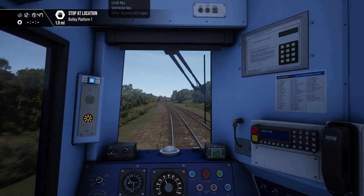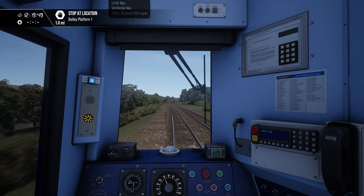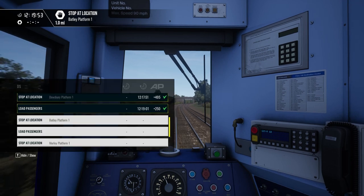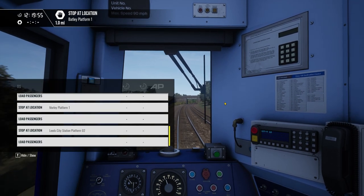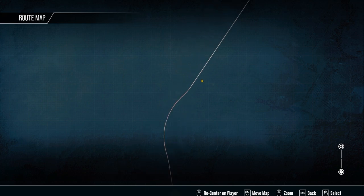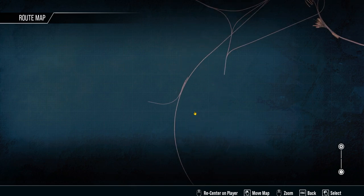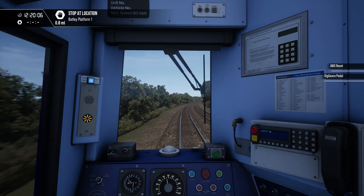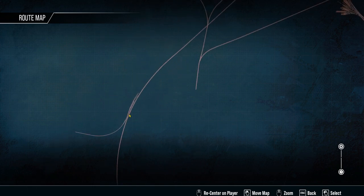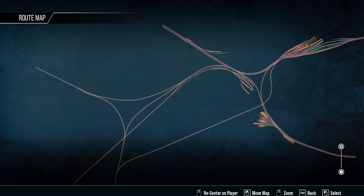Okay, back up to 60. Didn't really need to worry about that 50. Stopping at Batley. What was it? Batley, Morley, Leeds. Yes. So I've got Batley, and then, ooh, the tunnel, and then Morley straight after that. And then there's actually a fair journey through the back end of Leeds.